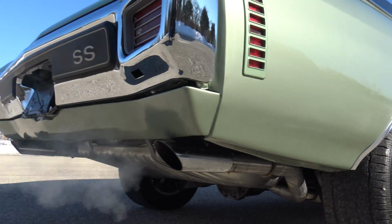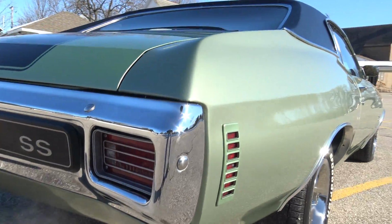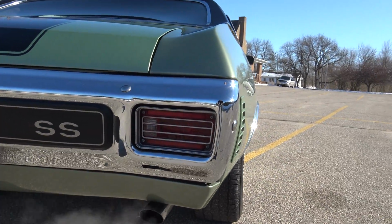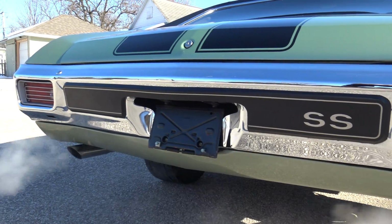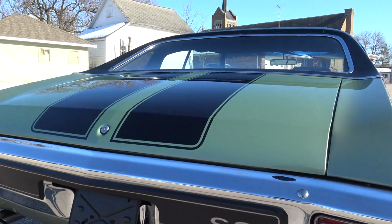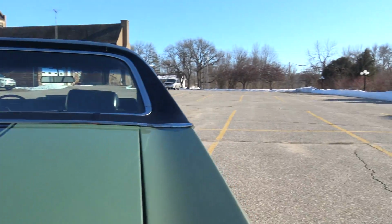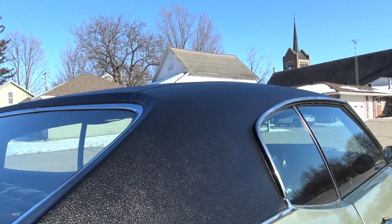This thing sounds great. It's got nice chrome tip exhaust coming out the back. Back bumper, it's got beautiful chrome on it as well. It's got a new mat back there as far as the SS pad. The paint on the trunk lid looks good. As we come around here, the black vinyl top's been shined up and looks like brand new.